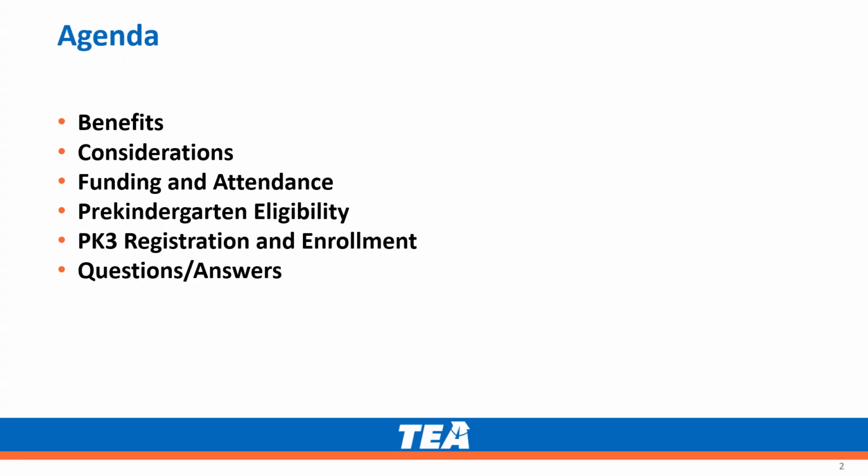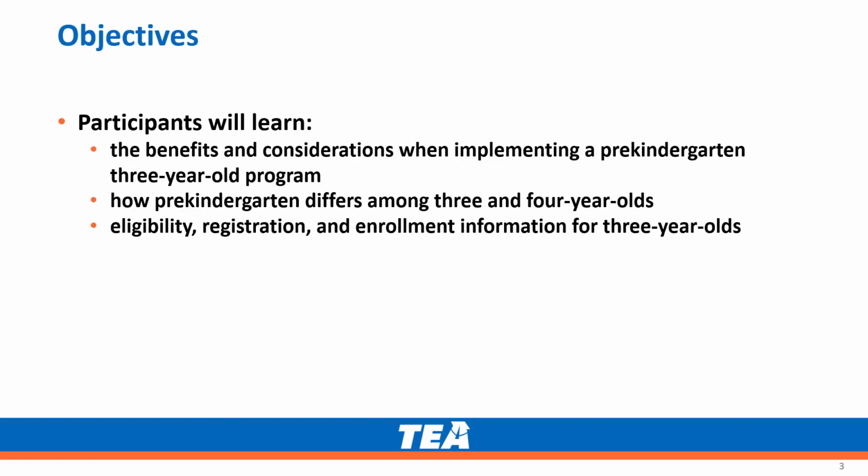In our time together, we want to provide a high-level overview of pre-K3, including benefits, considerations, funding and attendance, pre-kindergarten eligibility, pre-K3 registration and enrollment, and reviewing some questions and answers. In this presentation, participants will learn the benefits and considerations when implementing a pre-kindergarten 3-year-old program, how pre-kindergarten differs among 3-year-olds and 4-year-olds, eligibility, registration, and enrollment for 3-year-olds.